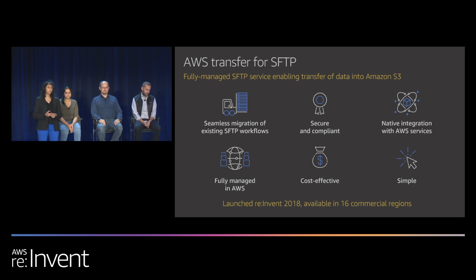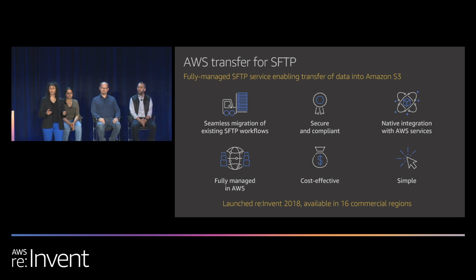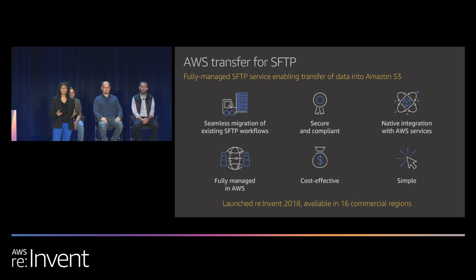So we launched Transfer for SFTP a year ago at re:Invent 2018. And we built the service to be a fully managed SFTP service that allows customers to move data managed through SFTP into S3. We had a few key tenets that we took into account as we were designing the service. The first was to make it seamless to migrate existing workflows over to the cloud. Second was obviously to focus on security and compliance, since that's a big requirement to support for SFTP being used in these transactions. And the third one was to not just enable the lift and shift, but make this data available in native AWS formats. So you can not only move your existing workflows to the cloud, but do more processing and management and start using that for AWS-based applications.